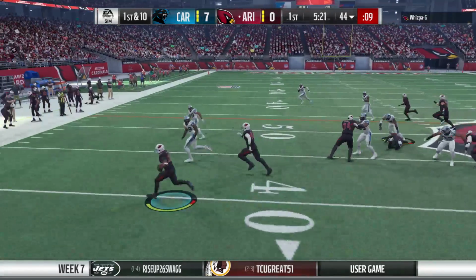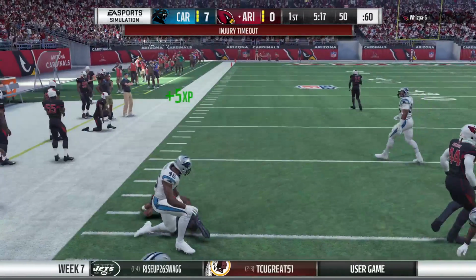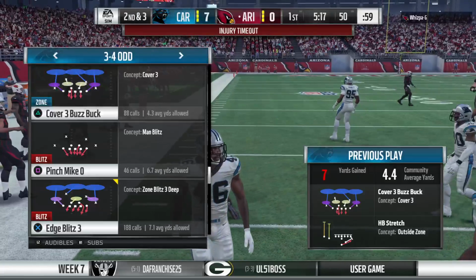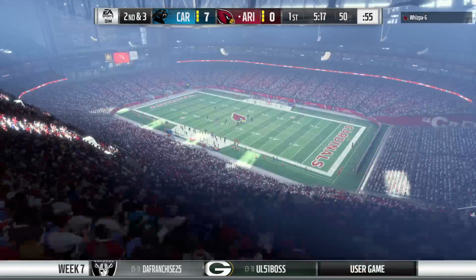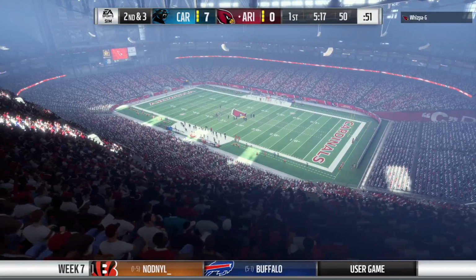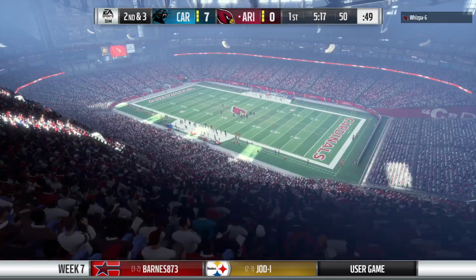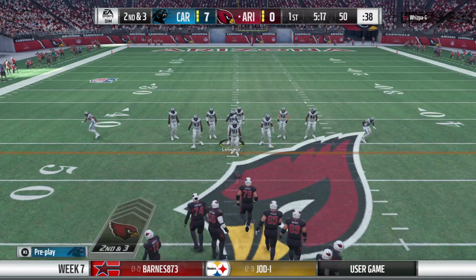Now a first carry for Giovanni Bernard. And a good burst there gets him 7 up to midfield. Now we're going to get a stoppage here as we've got an injured Cardinal on the field. While the training staff takes a peek, we'll take a break. And after the play on the ground, that brings up second down here.